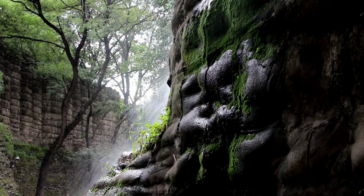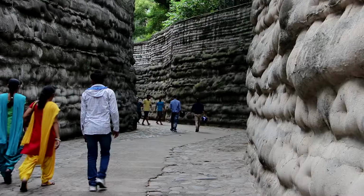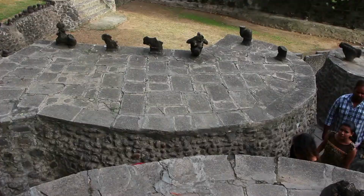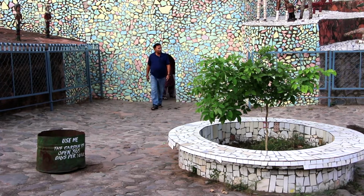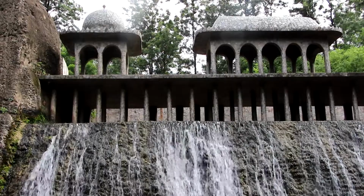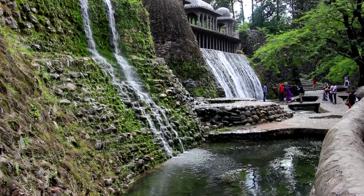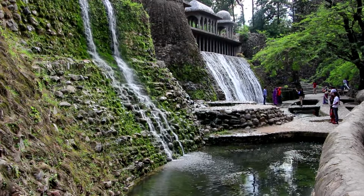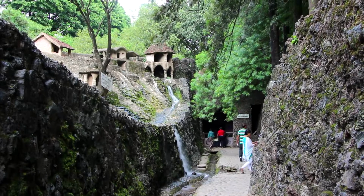The Nek Chand Rock Garden in Chandigarh is surprising, charming, cool, fresh, and wonderful. It's in a wooded canyon with its own stream. The garden was made, illegally, by a road inspector. He did the early work as a hobby in his spare time, and without the authorities knowing that he was doing it. When they found out, it was agreed that the garden could remain in place, and it's now very popular.